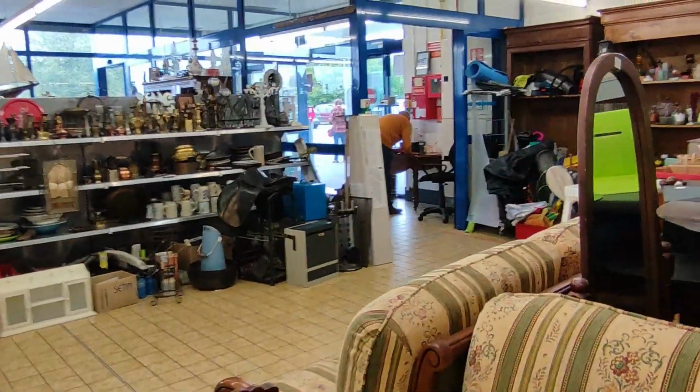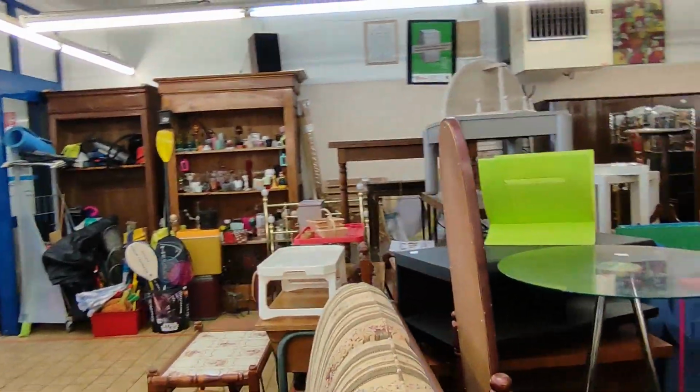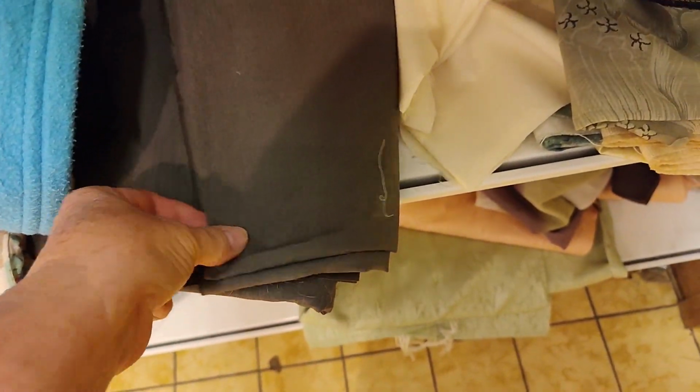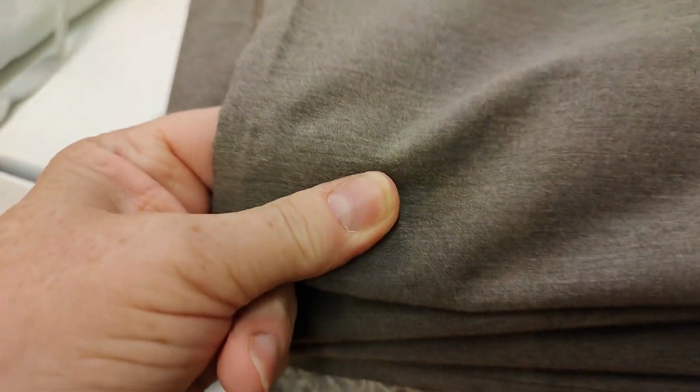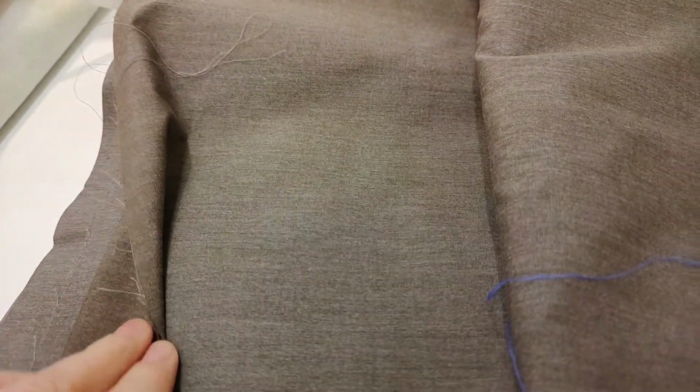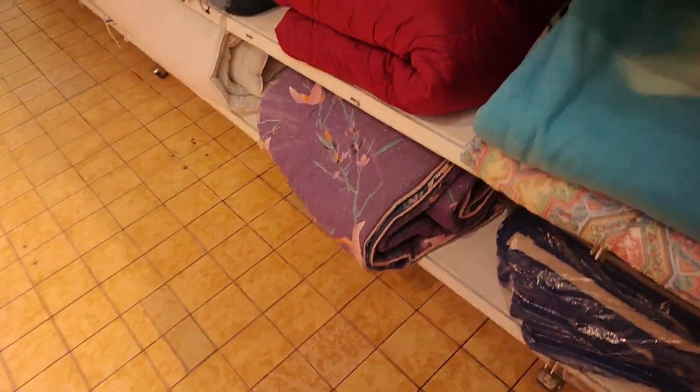Over the years we've bought quite a lot, not from this particular Emmaus, but from other ones in other towns. Right now we're in the Haberdashery, as it were, or the place where you get some odd fabrics or bed linen or curtains. This bit of fabric, I was very tempted. I did actually pick it up. It's brown, and you could make a suit or trousers out of it, but there obviously wasn't enough for a whole suit. But I was very, very tempted.